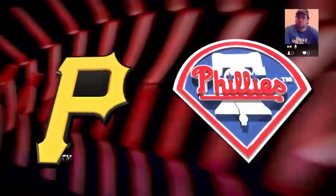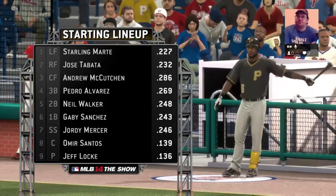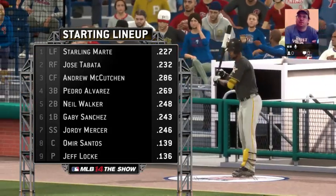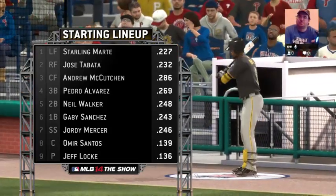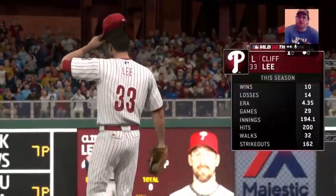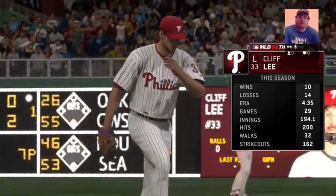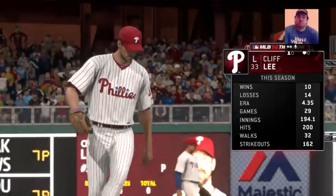Guys will have much more to talk about as the night progresses, but first, let's get a look at the starting lineup for the visiting Pittsburgh Pirates, as manager Clint Hurdle has his squad lined up like this. They'll go to work against the three-time All-Star, the former Cy Young Award winner, lefty Cliff Lee.